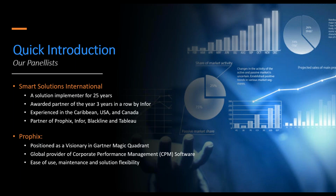We really work around the financial office with the CFO, the controller, and the accountants to help find solutions to problems, modernize the process, and of course, deliver value to your organization. Who is Prophix? They are positioned as a visionary in the Gartner Magic Quadrant. They provide corporate performance management software, so financial planning and analysis. The great thing about them is their ease of use, how easy it is to maintain the solution, and how flexible it is. So that's all the introduction I have. I will now pass it over to Harold, who will guide us through the demonstration.